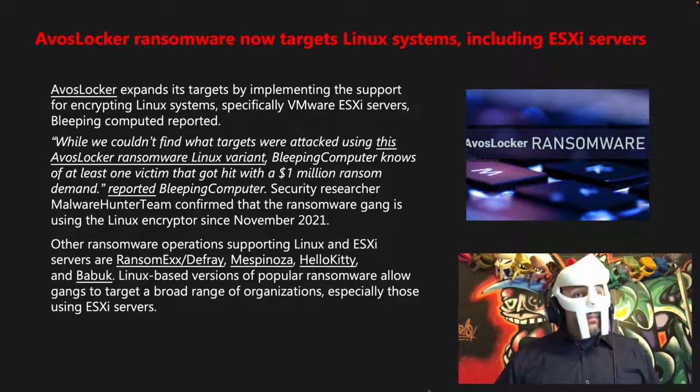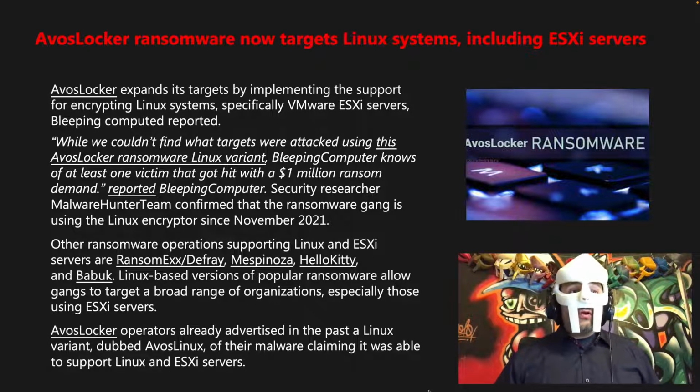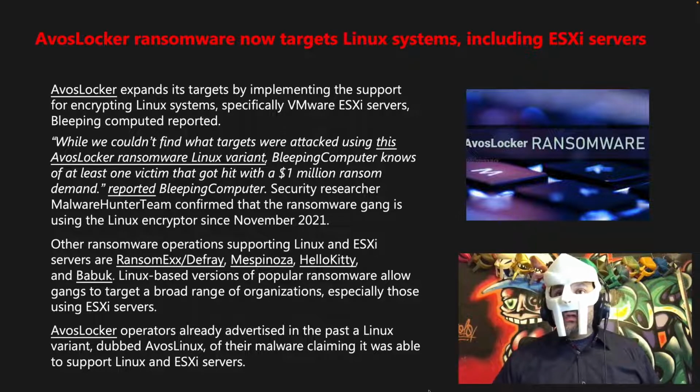Linux-based versions of popular ransomware allow gangs to target a broad range of organizations, especially those using ESXi servers. AvosLocker operators already advertised in the past a Linux variant, dubbed Avos Linux, of their malware, claiming it was able to support Linux and ESXi servers. According to BleepingComputer, upon execution, Avos Linux terminates all ESXi machines on the server before it starts encrypting files. The AvosLocker ransomware appends the .avoslinux extension to the file names of all encrypted files, then drops ransomware notes in each folder containing the encrypted files.